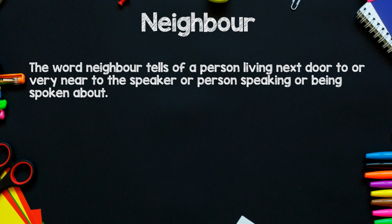The word neighbor tells of a person living next door or very near to the speaker or person speaking or being spoken of. Neighbor means the person living next door or very near to the speaker or person speaking or being spoken of. Do you have a neighbor? I'm sure you do. Your neighbor would be the person living next door to you.